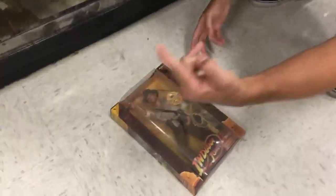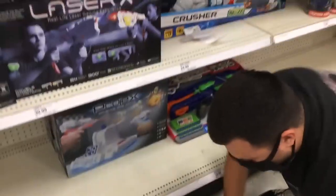Indiana Jones. Look at that dust. Look at that dust. People think I fake this stuff. How could I fake this? Look at this dust. Disgusting. Look how gross this is. That's crazy.